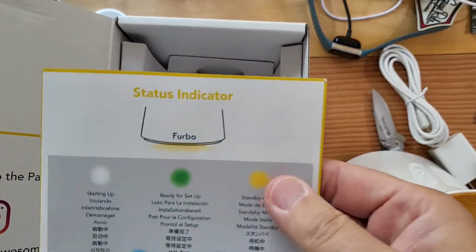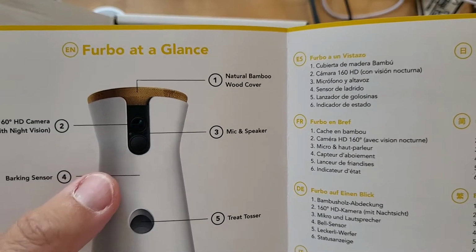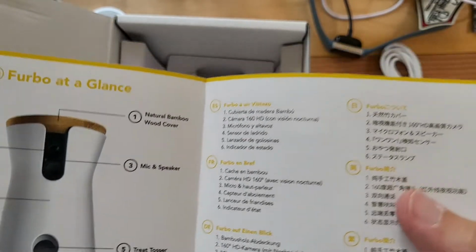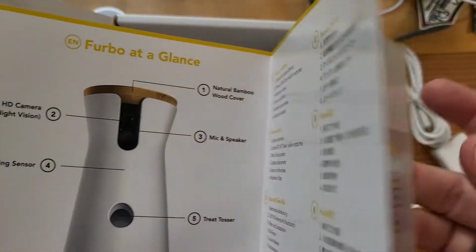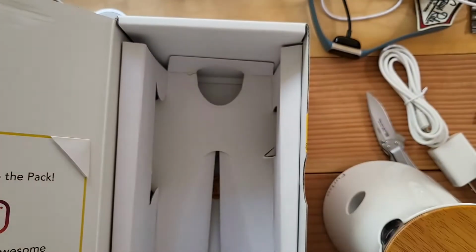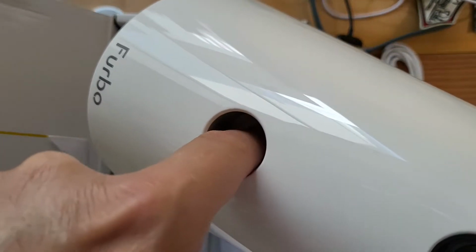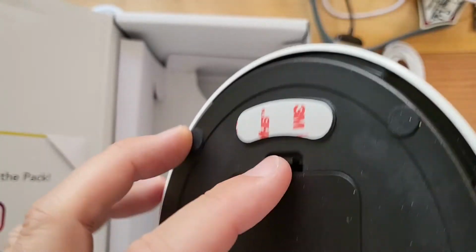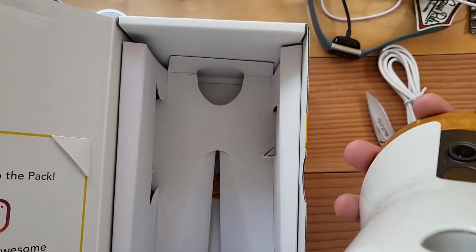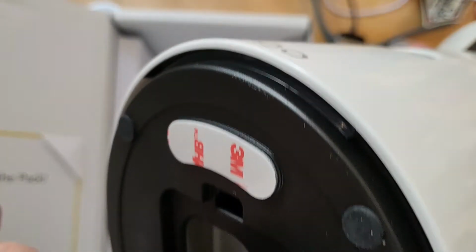So here's the quick start guide. Status indicator, HD camera, barking sensor, natural bamboo wood cover, mic and speaker, treat tosser. Okay, so I really thought it was gonna come with treats. So that's where the treats come out and shoot. So I'm gonna have to go to the store and buy some treats. So I'm guessing this is some type of door. I'll have to read about this.